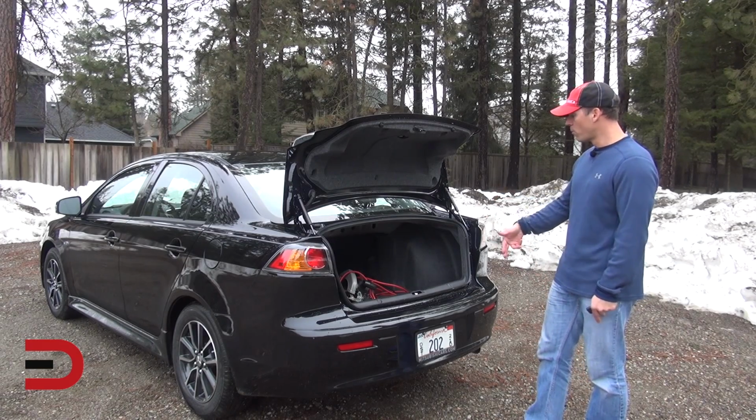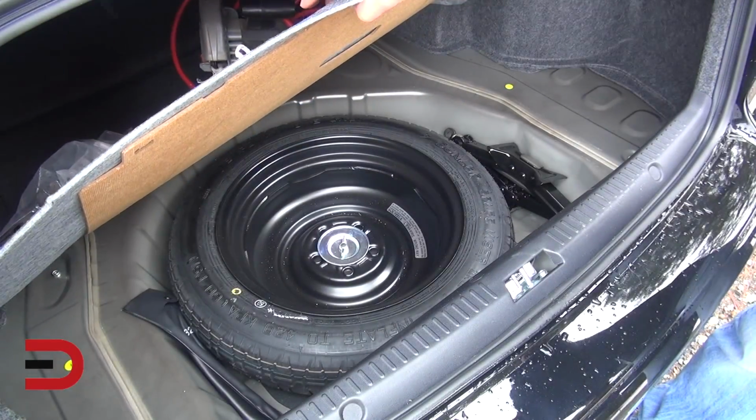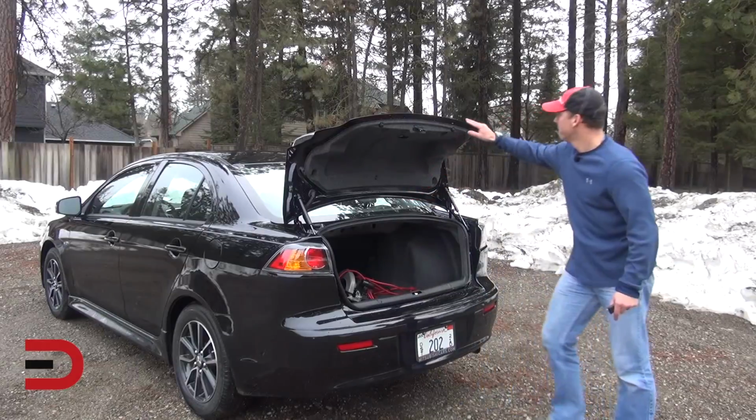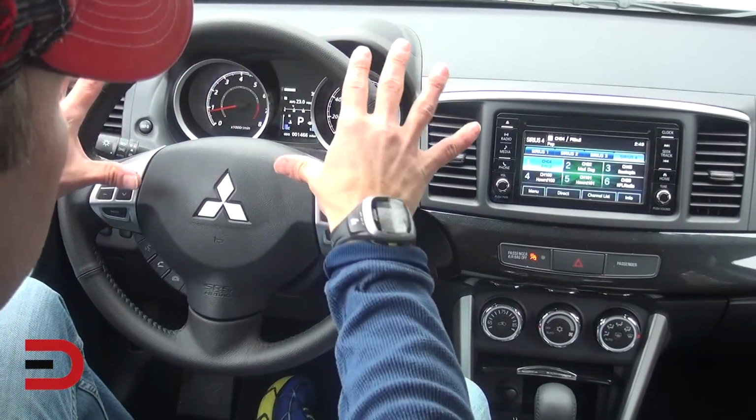And then below the floorboard, you have, let me pull it up right now, a spare tire and jack kit. So there you go.